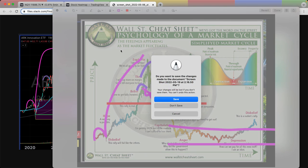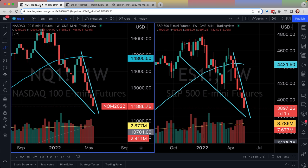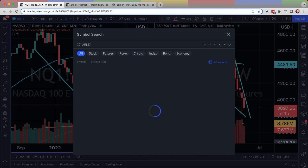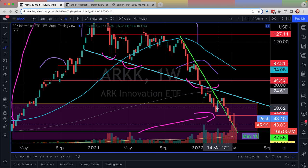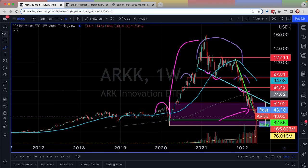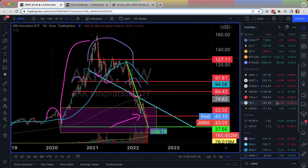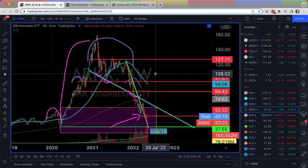So now let's go back and have a look and see if there's anything else which could tell us that we are actually starting to repeat this. All right, well, let's look at ARK. Here we go. So ARK is interesting today because it's actually up. It's not up a little bit either. It's up quite a bit. It's up on the day. It is up by 4.5%.